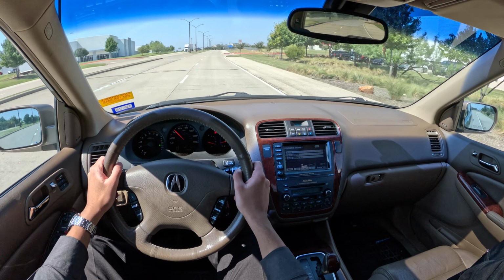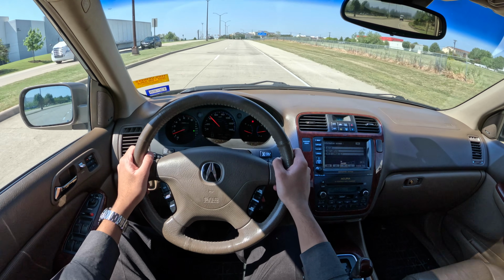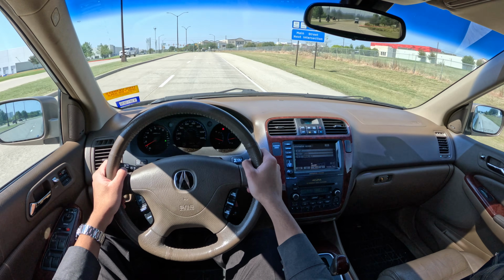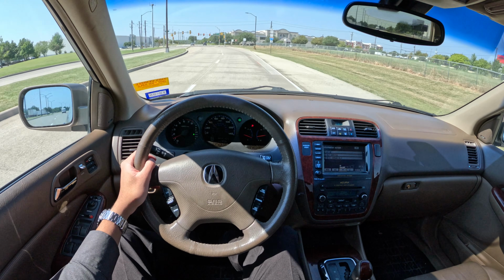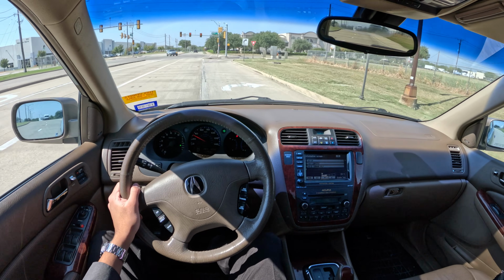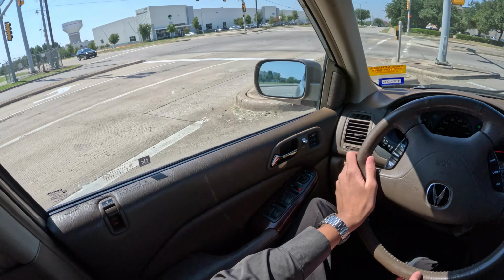And back then, this was the only SUV that Acura had. And 2004 was also the year the third generation Acura TL came out, which was one of the most successful luxury sedans ever made. It was the best-selling luxury sedan from 2004 to 2008, alongside the Infiniti G35, G37.